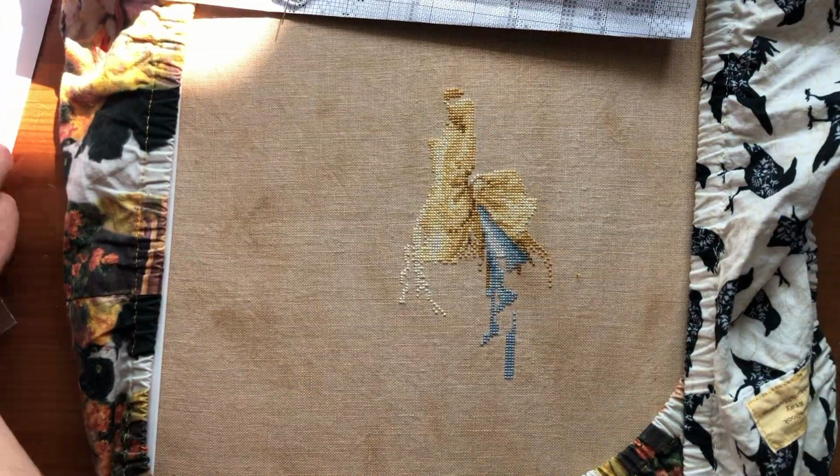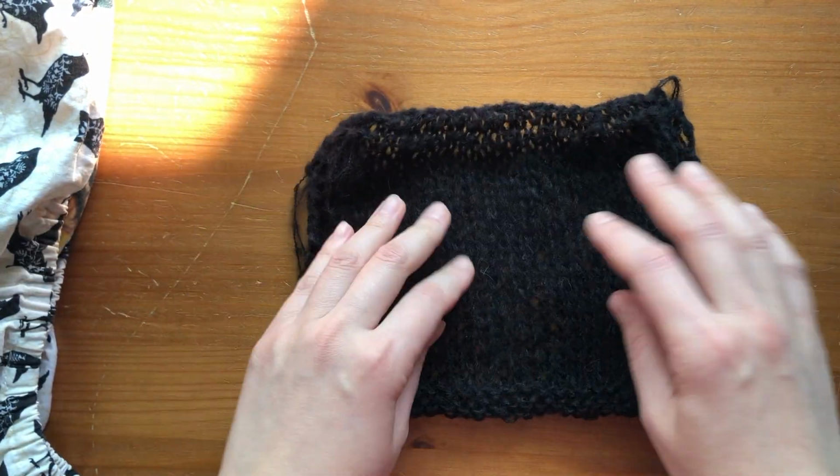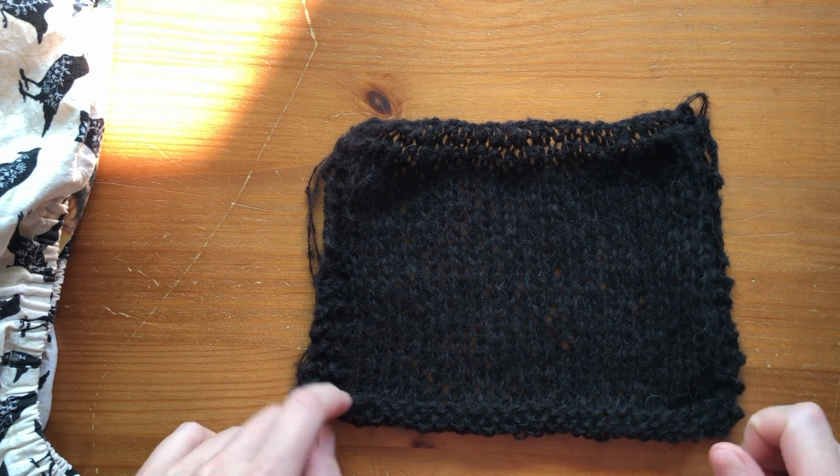So that's all I worked on in the cross stitching area, and I finished making my sample to gauge my stitches. So it came out to 15 stitches and 19 rows, and based on this I'm going to do some math and start my cardigan.